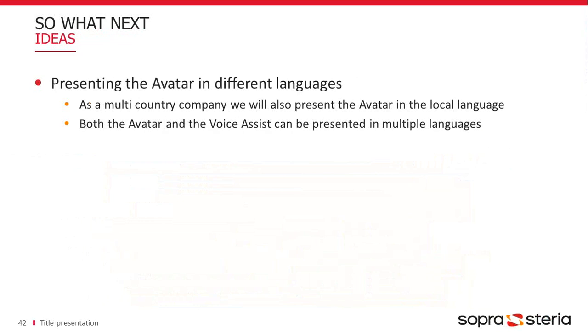And some of the other ideas that we're working on is to actually present it in multiple languages. So again, we're a French company. Our business language for a large number of our customers is English, but we'd like to be able to present this in French or German and local languages.